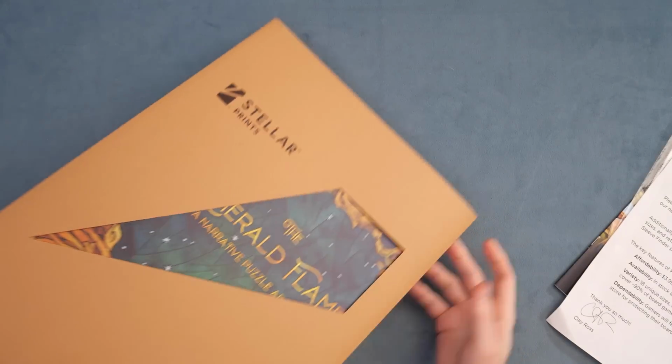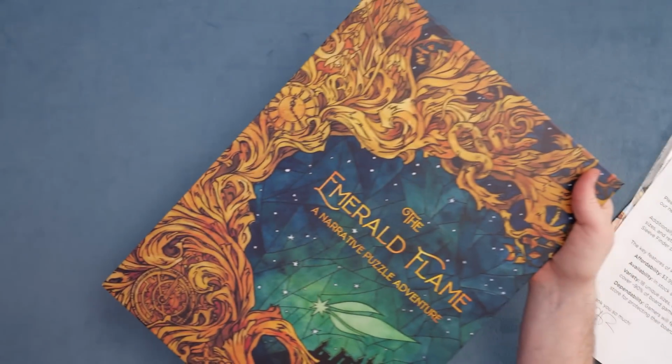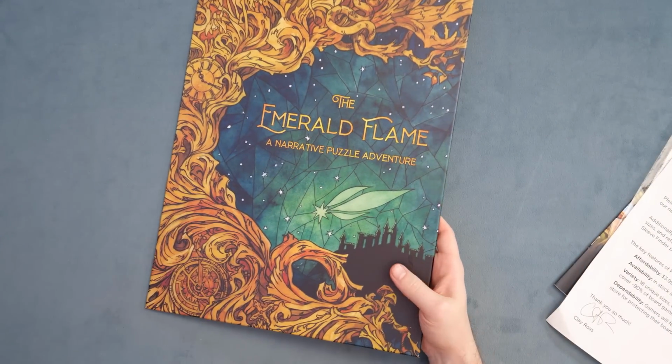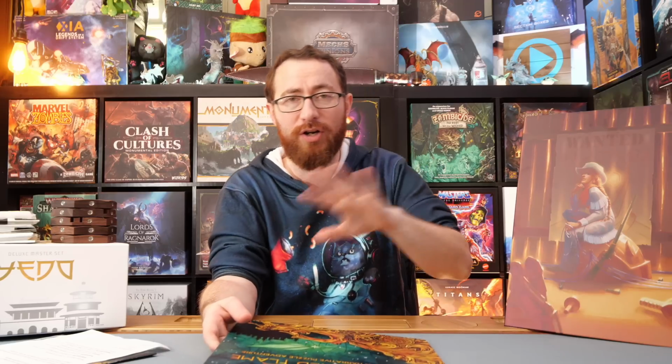I'm going to pull this out, and let's see if we can take this out over here. This is an example of an actual board game, more specifically, the Emerald Flame. Now, they have a variety of art covers here, and this is a big thing in general. All their art covers, they commission the artists. I believe the artists get a commission on anything as well, so there's ongoing royalties. You support the artists and all that, so take that into account as you go through it.